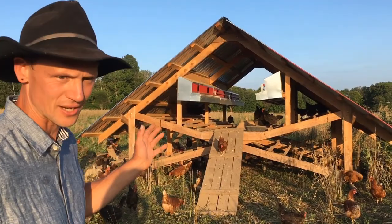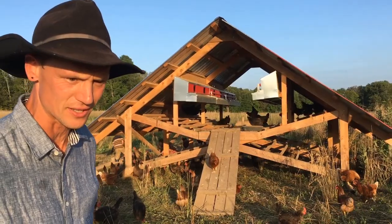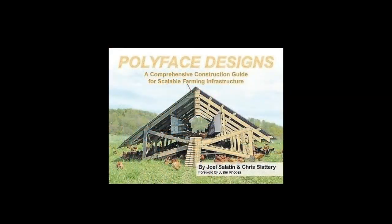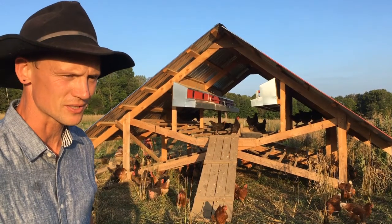This is our chicken house. It's a Joel Salatin design. He's a farmer from Virginia. He recently put out a book of all of his farm designs with easy to follow directions and materials list. And we got the book.